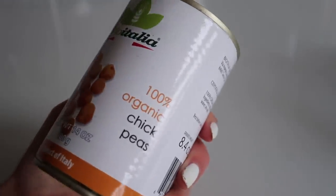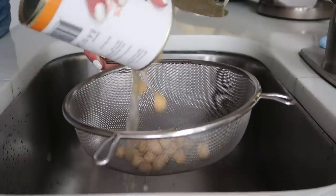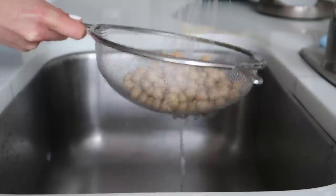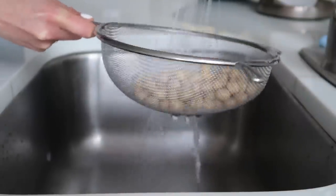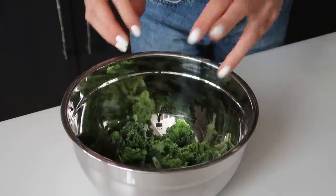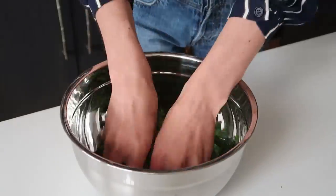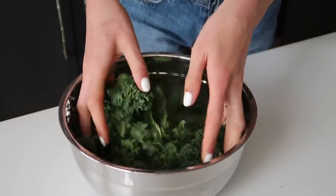For my salad, I'm grabbing a can with chickpeas. Everything I take out of a can, I rinse off underwater to get rid of the extra salt. Then I'm grabbing a big bowl and I add pieces of kale in here. It is very important to massage the kale so it's easier for your stomach to digest.